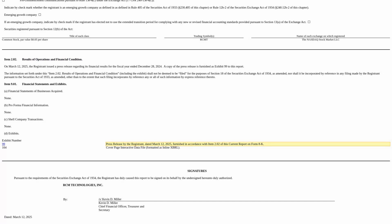Alright, time to break down the press release. Remember, companies often try to put a positive spin on things, so we'll read between the lines and see what's really going on. This press release talks about what the company did over the last year. It's like a report card, but instead of grades, we're looking at dollars and cents. RCM Technologies is telling everyone about how they did in the fourth quarter and the whole year of 2024. This is a big deal for investors because it helps them decide if they want to buy, sell, or hold onto their stock in the company.